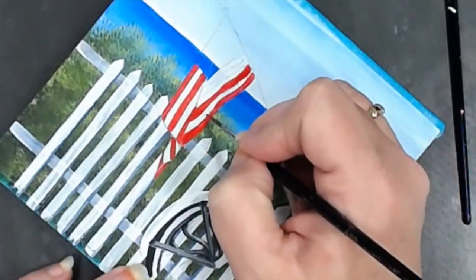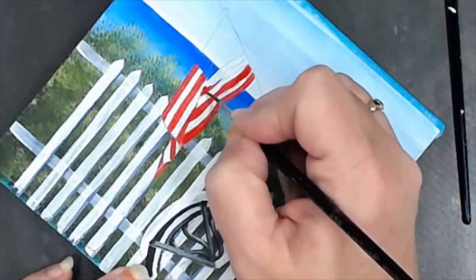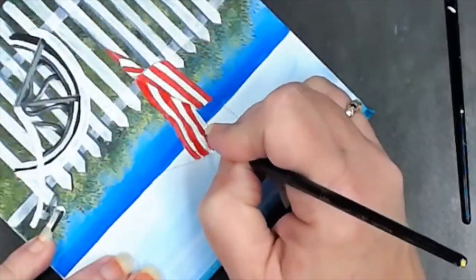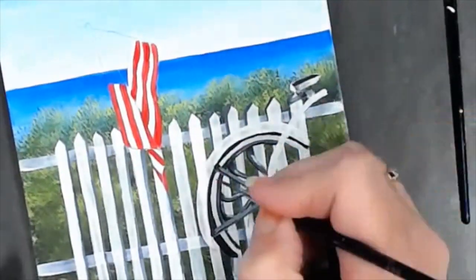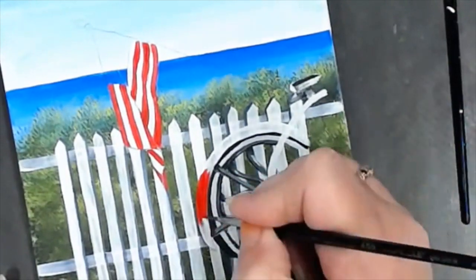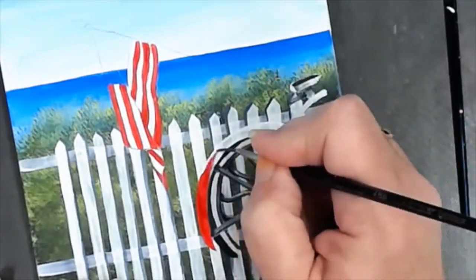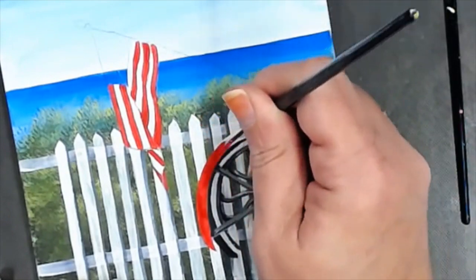Red, white, red, white, red. This is going to be much better than my first one. Not always the case, though. Second one's off. Hey, there you go. Go ahead and now put in your fender. A lot of base coating.